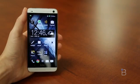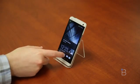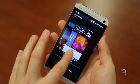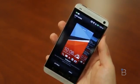All right, so next let's talk about Sense 5. HTC Sense 5 really gets out of its own way, which is really nice. I like the new lock screen. You can personalize it a little bit, and they have different themes you can pick from to find the best one for you. They really did a nice job with it. It's not as heavy as Sense 4 and previous versions used to be.